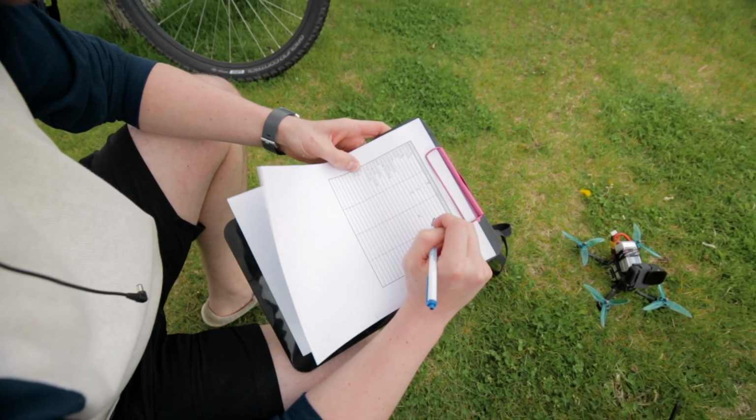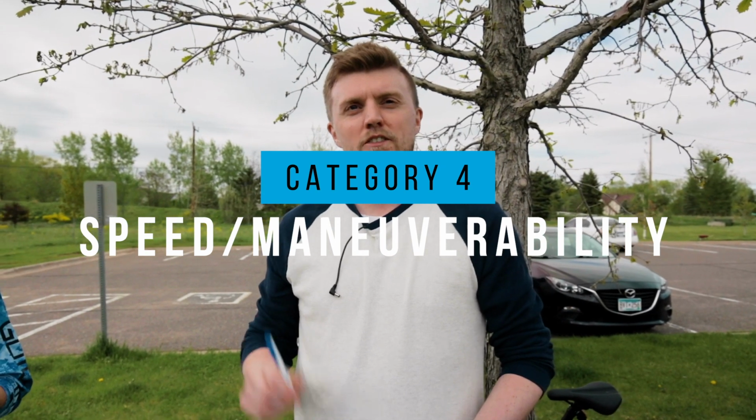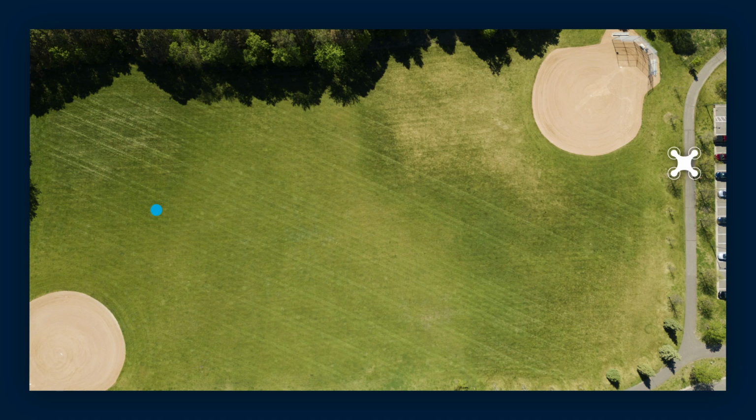Not surprising, but I think this one I'm gonna sell it. Speed and maneuverability both at the same time. I put a marker way down at the end of the field. It's who can get there and back the fastest. So I'm even throwing him a bone here because he doesn't even have to do that much. You just have to fly down and come back. So not a lot of steering. So we'll see who gets it.